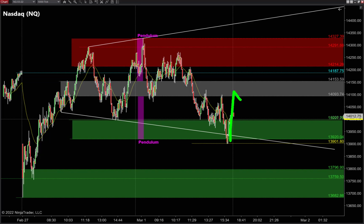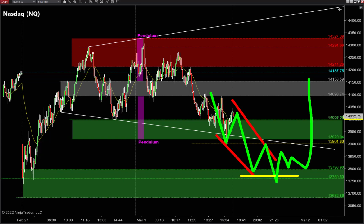buyers would love to be buying on the way back up, similar to the S&P. Buyers would definitely be looking to buy off that low. Because you can see there's just enough space down here, we may be able to get a breakout, get a scalp off that high, and then start looking for that buy back up.